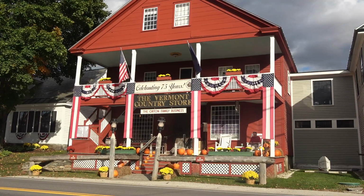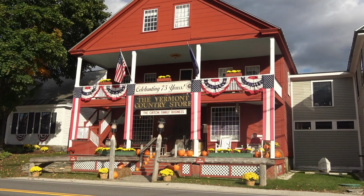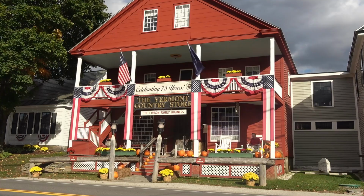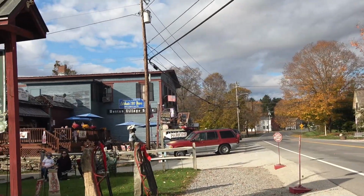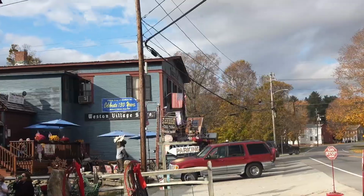So Weston, Vermont is known for the Vermont Country Store. It started off as a mail order place, and they now have their store that's been open 75 years. But if you come to Weston, across the street, you'll also find the Weston Village Store, celebrating 130 years.